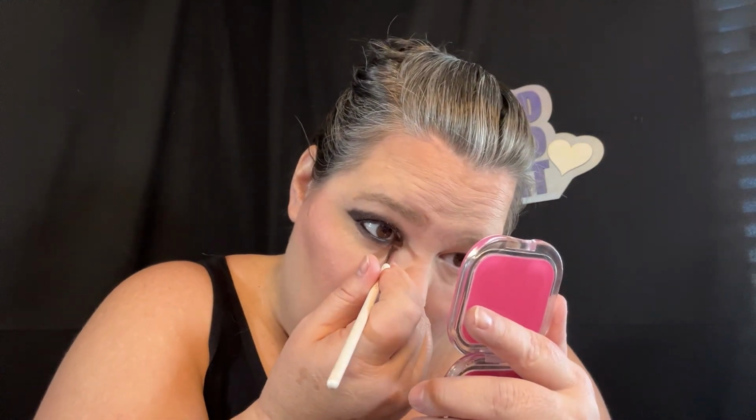Actually, I'm going to take Nirvana, which is kind of this dark purple right here. I'm going to go under my waterline with that to give the look some depth. It does have some fallout, but that's on me. But see how that kind of just made it not so black? That makes me happy.